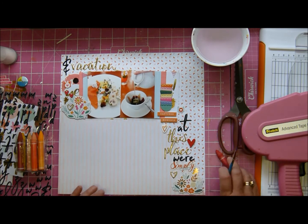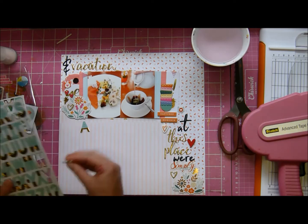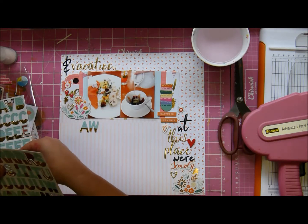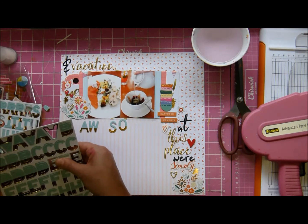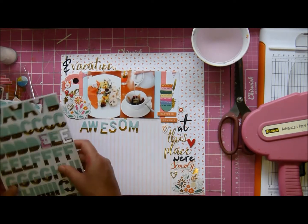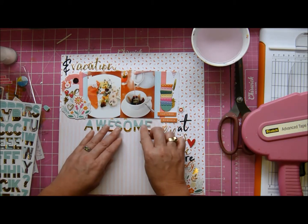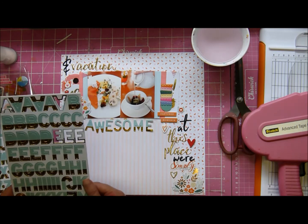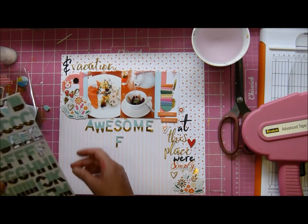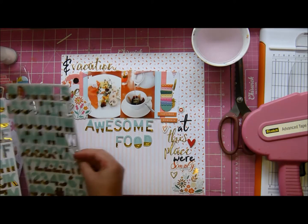And now I'm thinking, I've got this massive gap. And this is where I actually bring in my proper title. So I kind of have three titles. I've got my main title, which is going to read Awesome Food. And then I've got the top one, which is vacation, and then on the right hand side I've got that long sentence, which I'm going with as my journaling. Yep, that's the way it is.